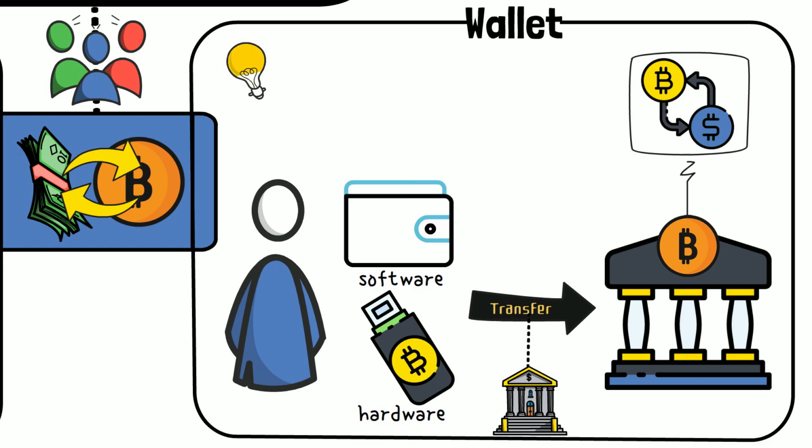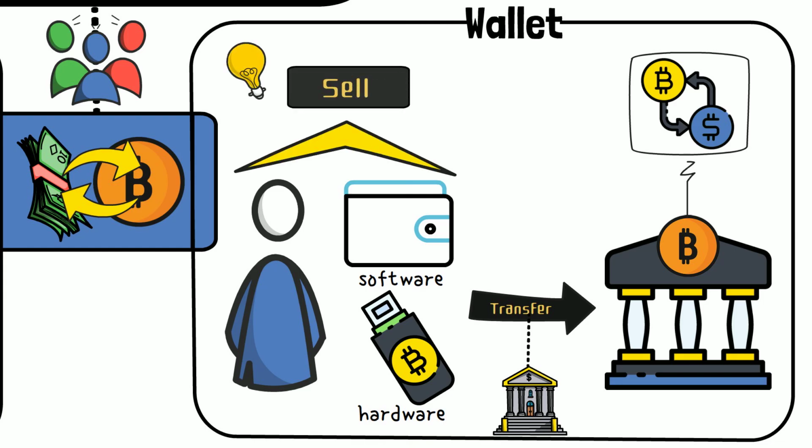Note though that there's a potential alternative route as well. Some wallets have built-in tools that would allow you to sell crypto straight from the wallet. This depends on what wallet it is that you're using, but if your crypto storage supports a feature like this, it's definitely worth considering since you skip out on a lot of steps.